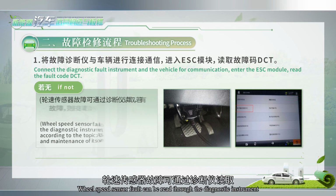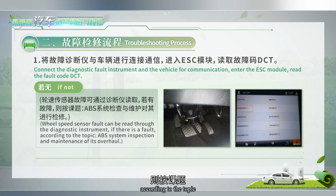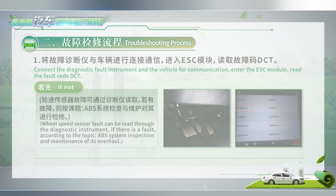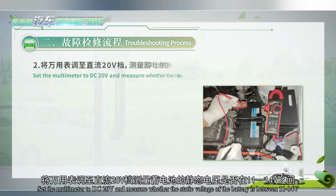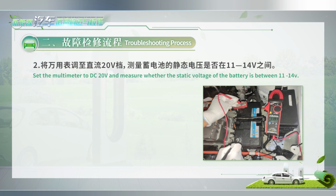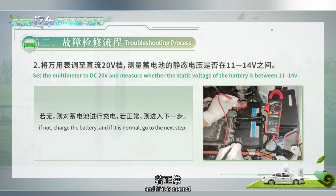Wheel speed sensor fault can be read through the diagnostic instrument. If there is a fault, overhaul it according to the topic, ABS system inspection and maintenance. Set the multimeter to DC 20 volts and measure whether the static voltage of the battery is between 11 to 14 volts. If not, charge the battery, and if it is normal, go to the next step.